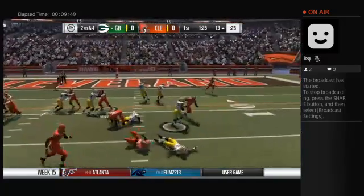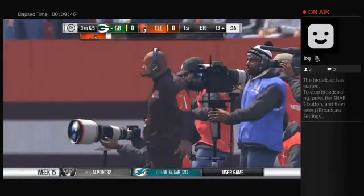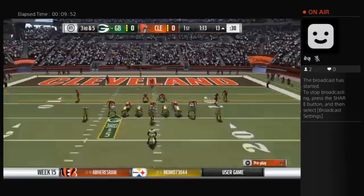On 2nd down, Lacy. And this carry not as productive. He's swallowed up at the line of scrimmage. They'll say no gain on the play there. Now it'll be 3rd down. Play number 7 now coming up on the drive. 3rd and 5.